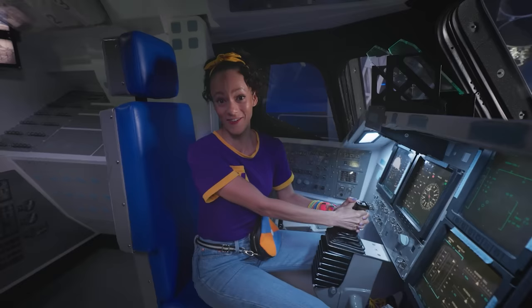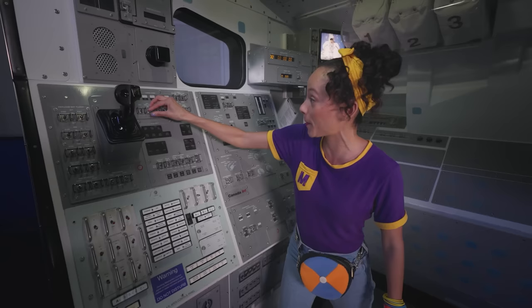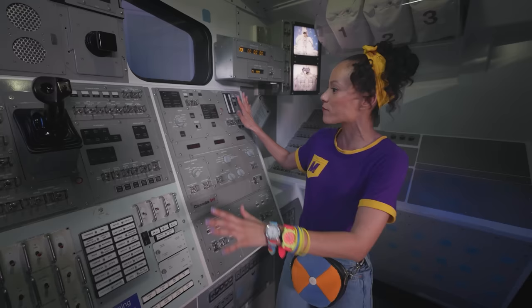Whoa, there's more buttons back here! Oh! Boop, boop, boop. It must take a long time to learn what all of these buttons and controls and knobs mean. I wonder how long it takes an astronaut to learn what every little button is for. Whoa.